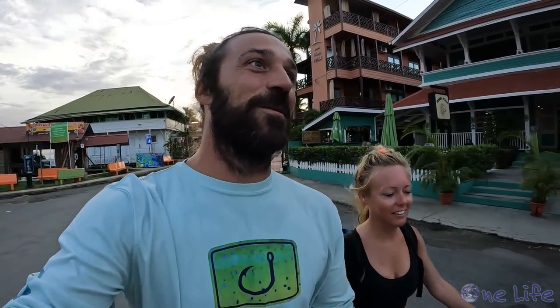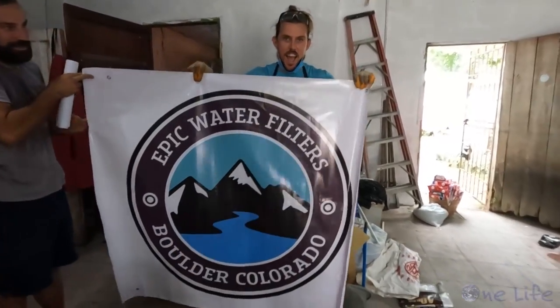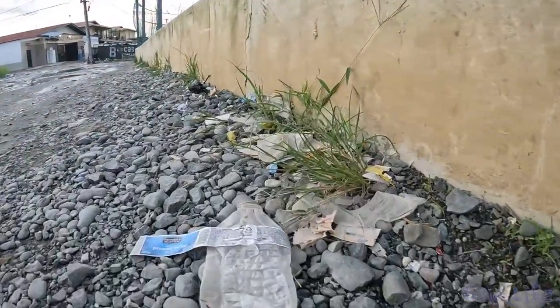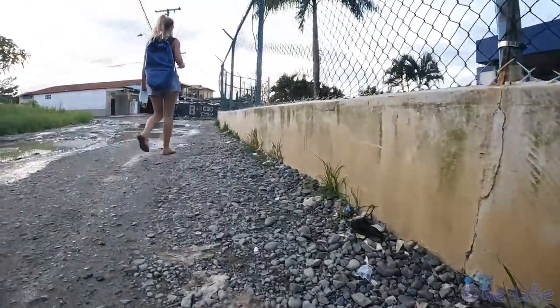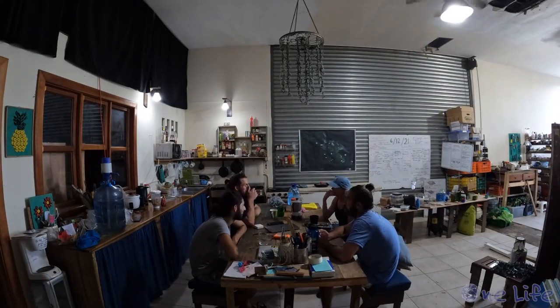So we're going to go meet with a guy named Tom who runs Wasteless World here in Bocas del Toro, and we're going to see if we can figure out a way to partner up with him and make this thing happen. We spent a couple hours with Tom and his team discussing the details of the beach cleanup. Our goal is to have the biggest beach cleanup in Bocas, but you'll have to watch next week's episode to see if we make it happen.